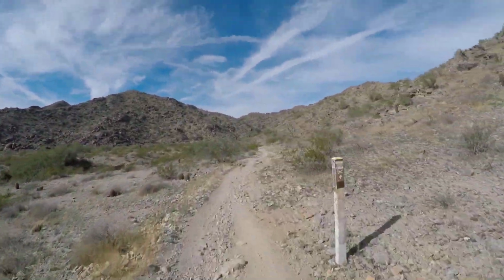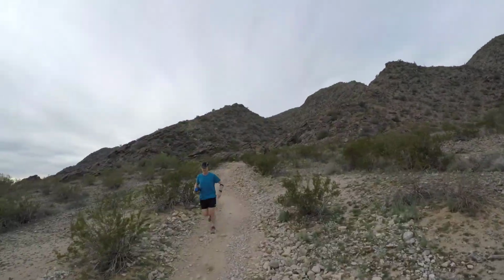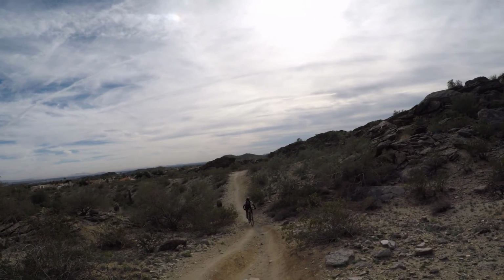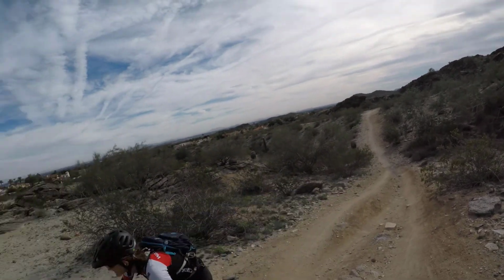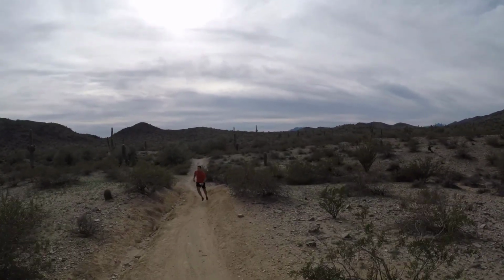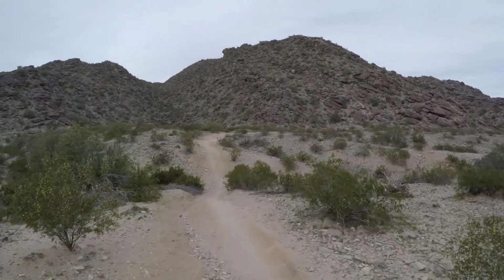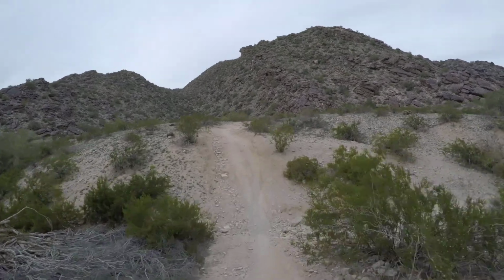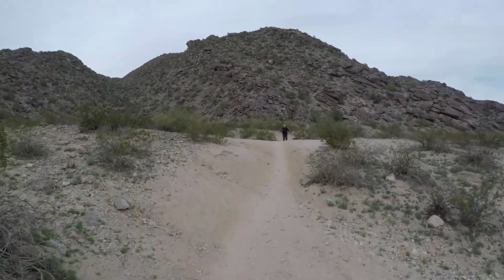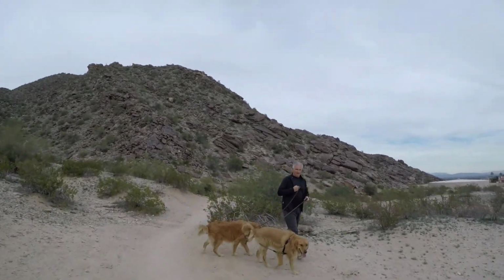And you get some wide open, beautiful desert here. And then you get some runners passing. And some mountain bikers passing. And some more runners. And more mountain bikers. And sometimes you get a runner or a walker with some doggies. This guy happens to have a couple of beautiful dogs here.